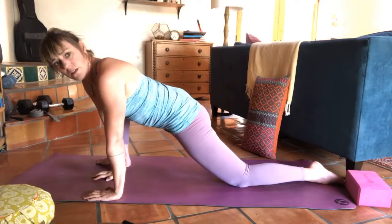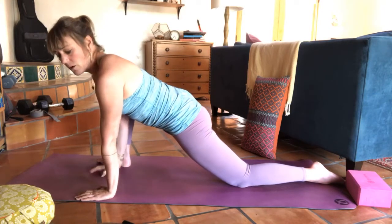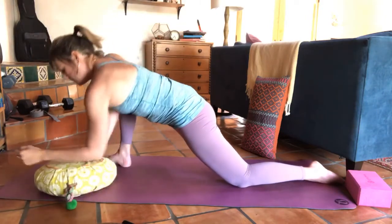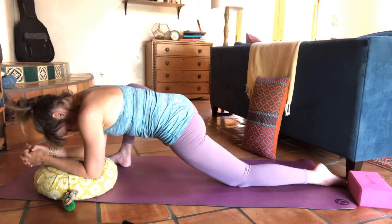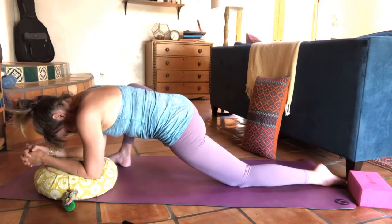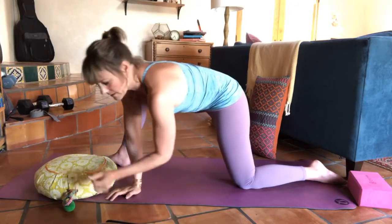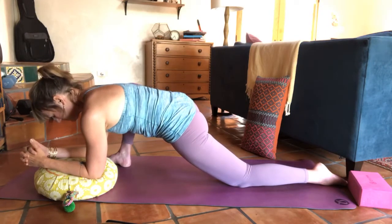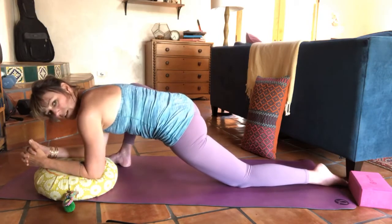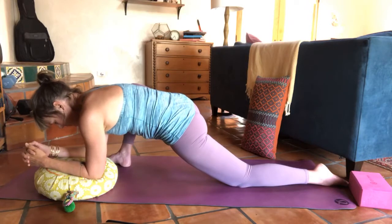So once again, allow the toes to point in the same direction that the knee is pointing. You can either stay lifted, keeping the hands on the palms, or lower yourself to your elbows. Relax the jaw. Relax the eyeballs. Relax the neck. Neutral spine. And again, shift side to side to encourage release through the pelvis and hips. And then once you're in your shape, find stillness.